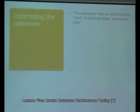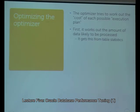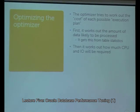So as I said, the optimizer works out the cost of each plan, and to do that it has to work out how much data is going to be processed. It gets this from table statistics, and then it works out how much CPU and I/O.